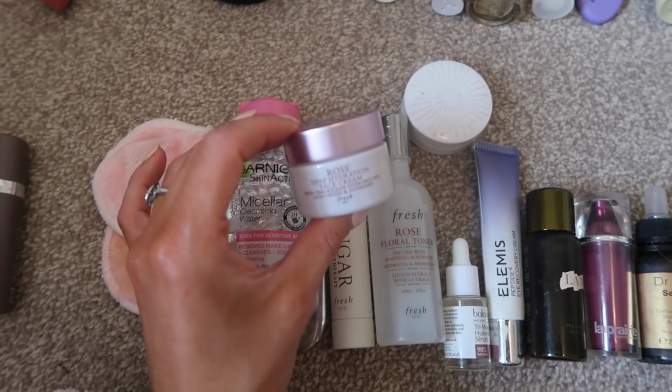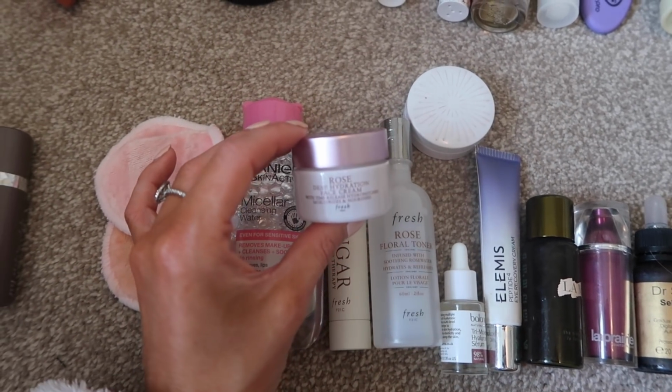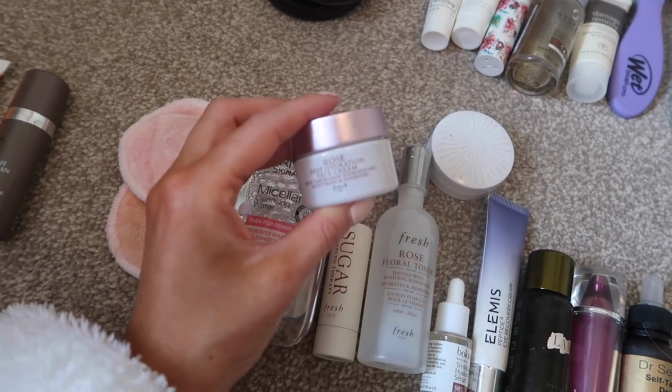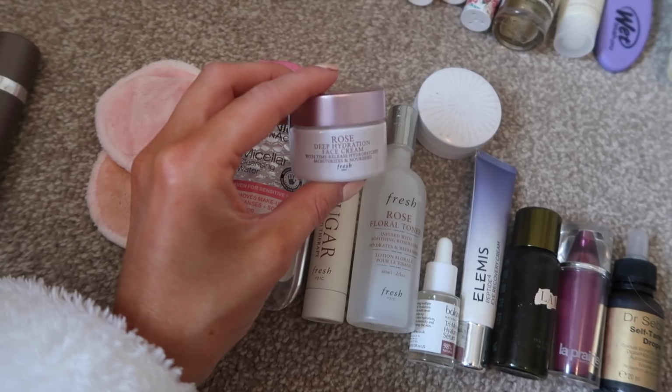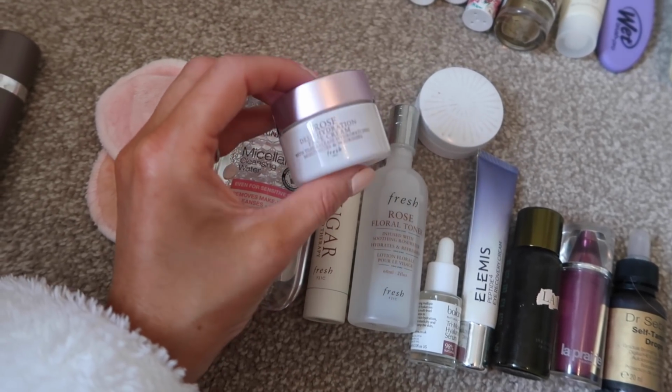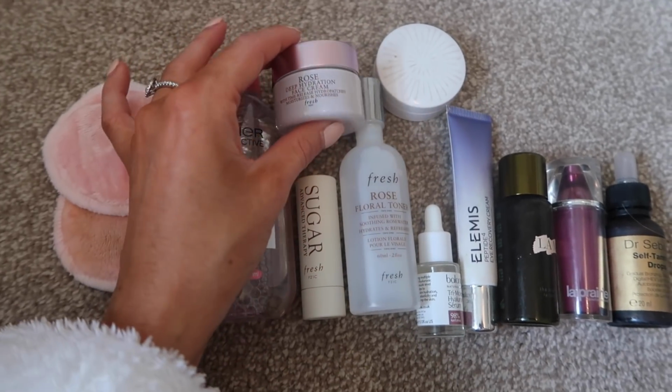A moisturising face cream is absolutely essential when I travel. This is the Rose Deep Hydrating Face Cream from Fresh Cosmetics, and this I find just so good at keeping my skin hydrated all day. It's a really good size, like that'll definitely do me for the entire trip, and probably a few other trips later in the summer as well.